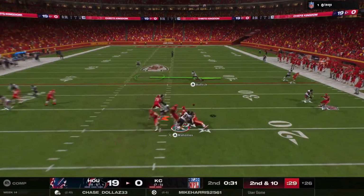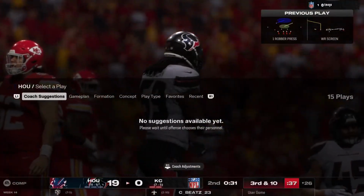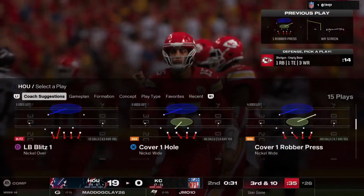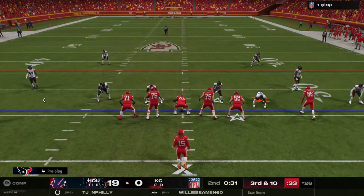Mahomes. Got to him right as he threw it, and it falls to the ground. Well, that's one you chalk up to the pressure earning that incompletion. They came in before he could find a target, hit him, altered that last-second attempt to get rid of it.